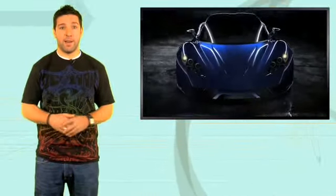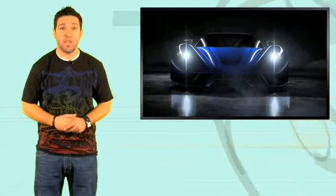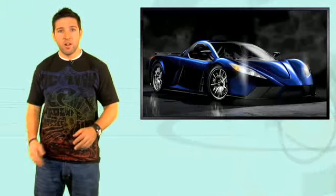The list goes on. No word on cost, but only 50 of these ridiculous marvels of technology will be produced. So get in line. Delivery begins in 2011 for Motion.